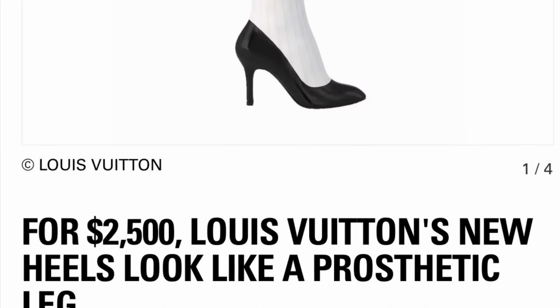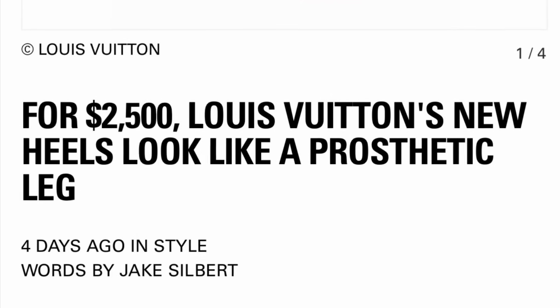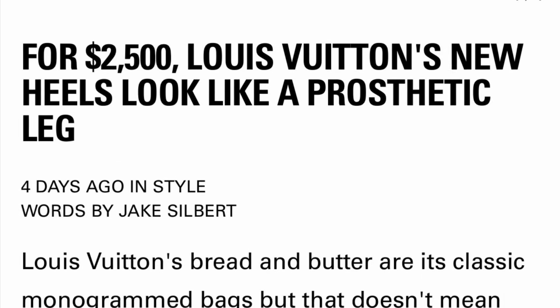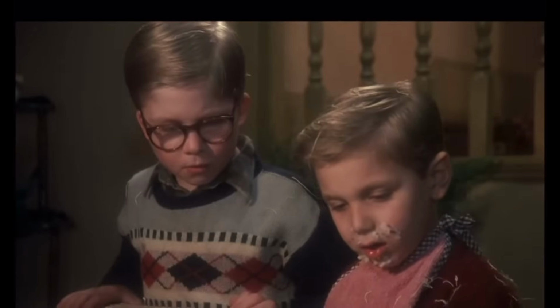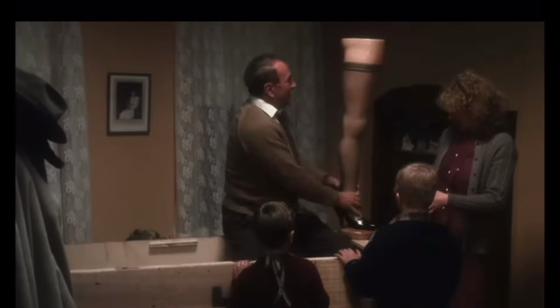Meanwhile, there are articles with headings such as this. For $2,500, Louis Vuitton's new heels look like a prosthetic leg. Oh boy. Oh boy, oh boy! Would you look at that? Would you look at that?